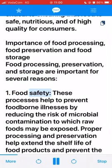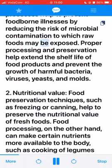1. Food safety. These processes help to prevent foodborne illnesses by reducing the risk of microbial contamination to which raw foods may be exposed. Proper processing and preservation help extend the shelf life of food products and prevent the growth of harmful bacteria, viruses, yeasts, and molds.